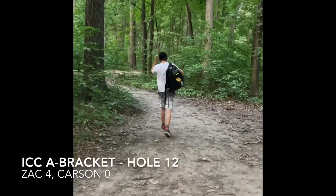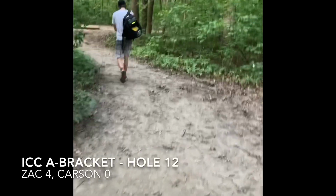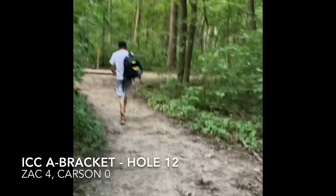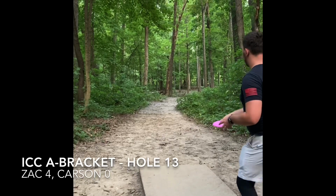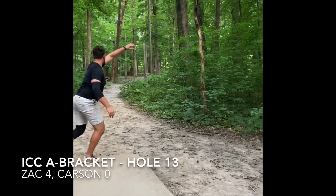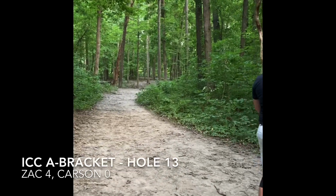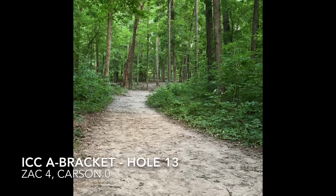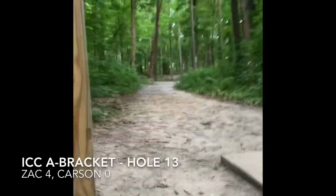So he definitely needs Zach to make some mistakes out here. But luckily ICC is set up in a way where there are a lot of trees and anything can happen. So 4-0 going into hole 13. Zach with a beautiful turnover. He does not quite hold the line, but that is up. It's actually a little short. Probably right on circle's edge, or I'm going to say a little inside.